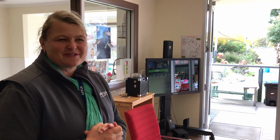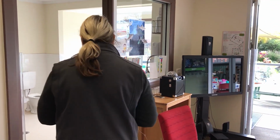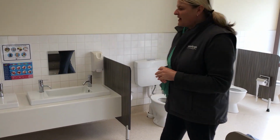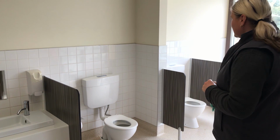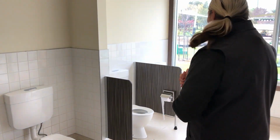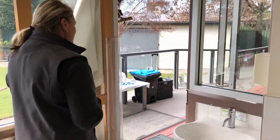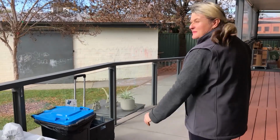Something which everyone always wants to know about is where is the toilet, so I'm going to show you that right now. So this is our children's bathroom area. It's pretty self-explanatory really, but the great thing is that the children could also access it from the outside area, which I'll show you now. So come on outside with me.